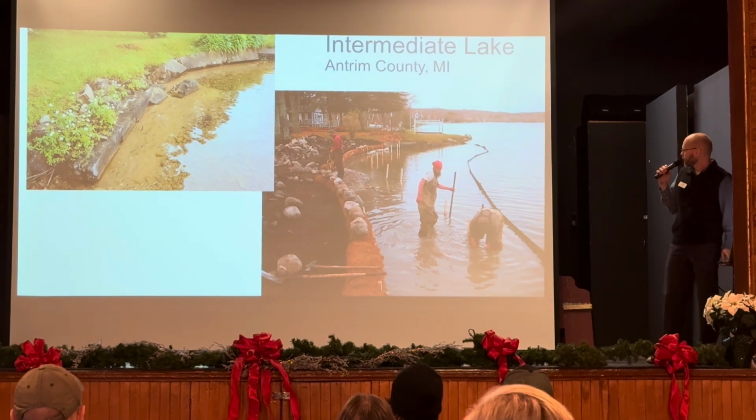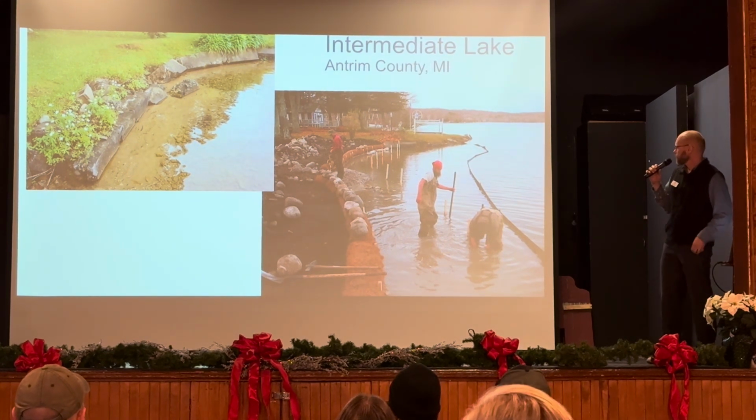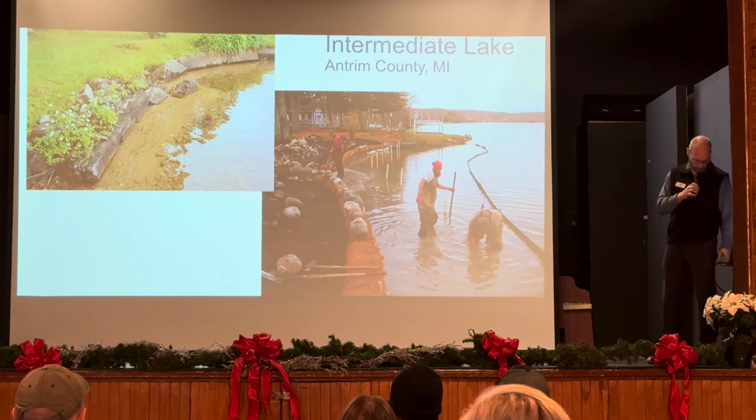So here's a picture of a project that the Watershed Council did a number of years ago on Intermediate Lake here in Antrim County. We had a failing seawall that wasn't doing its job anymore, and we did install the coir log and the fieldstone revetment.